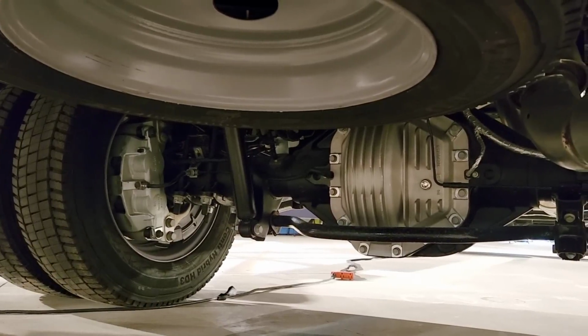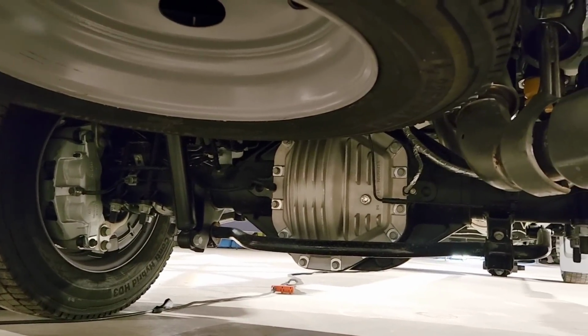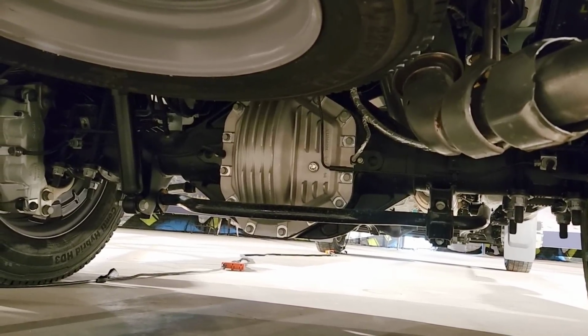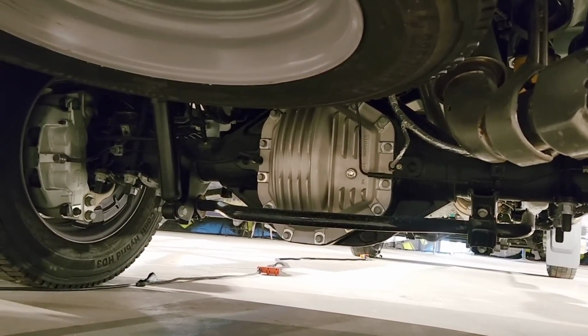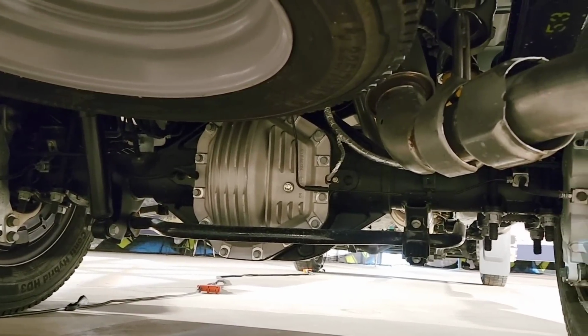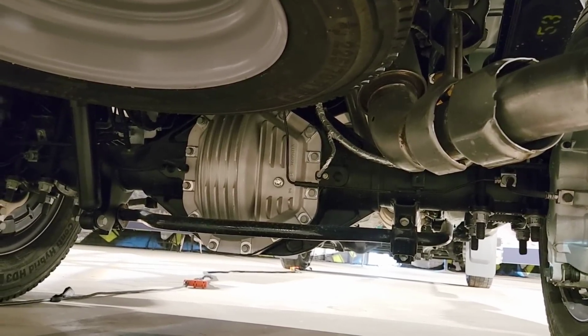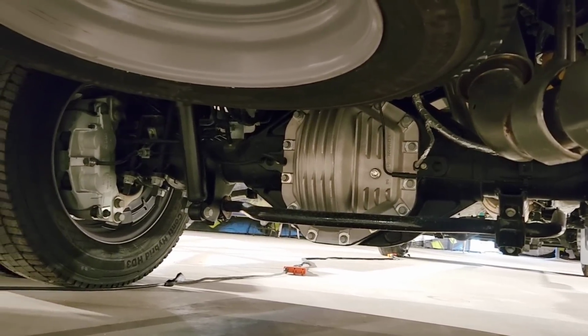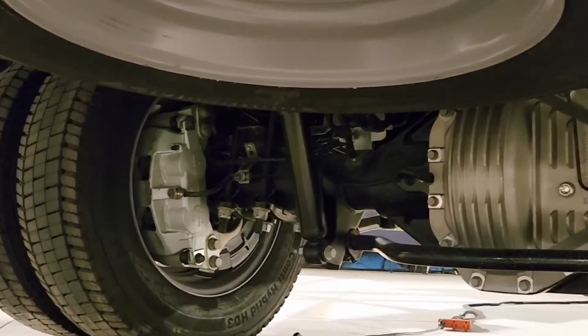And because I know everybody wants to know what's going on under here, the axle actually looks a bit different, especially that finned diff cover. I'm gonna have to find out a little bit more information on what's going on with that. But yeah, this is the rear axle of an F450. I'm guessing it's probably gonna be similar to a 350, but one thing I want you to look at here is the brakes.